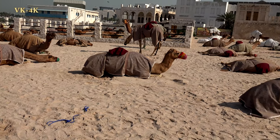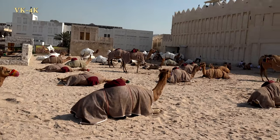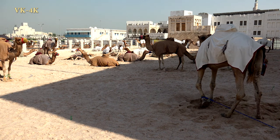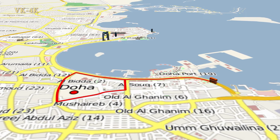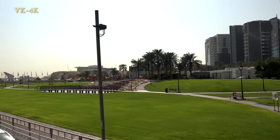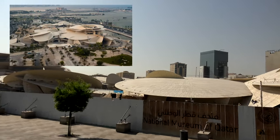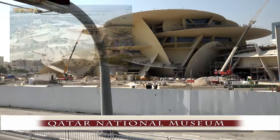In the evening, we will see the camels again. The journey continues towards the airport, past the newly built National Museum. A visit is worthwhile.